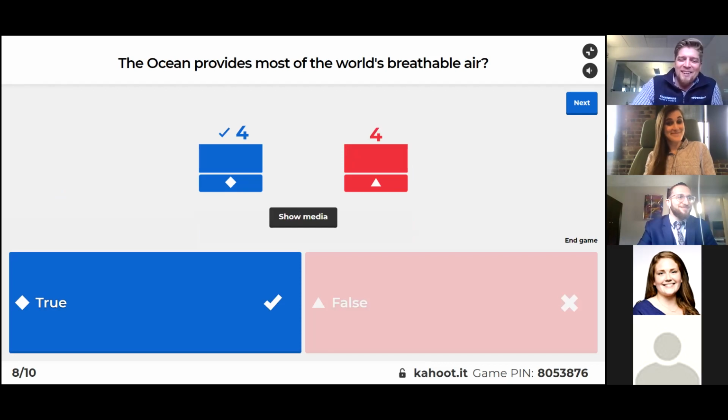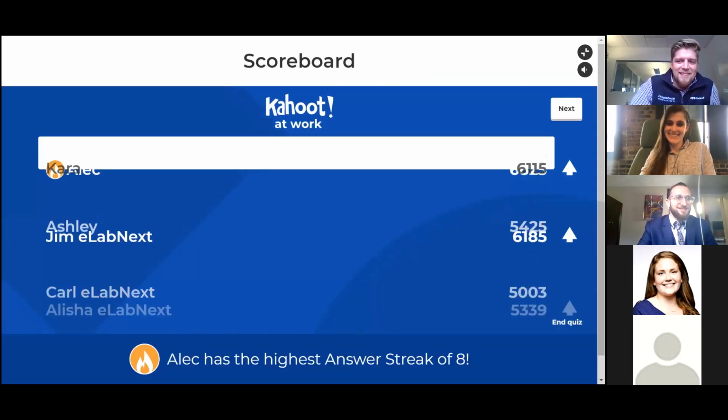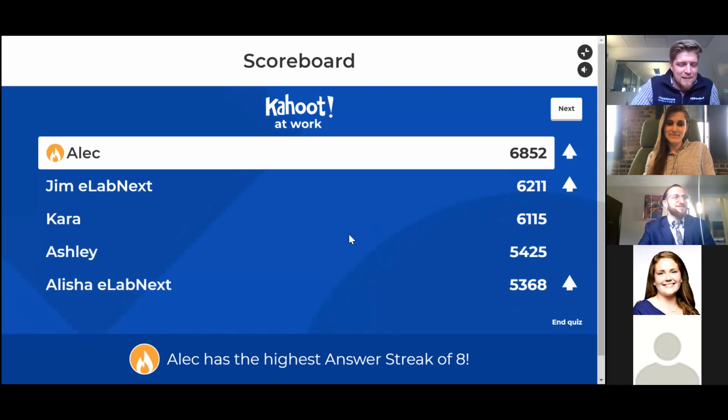Oh, split there. The ocean does provide most of the world's breathable air. Wow. I think the rainforest is second to the ocean only. Right.